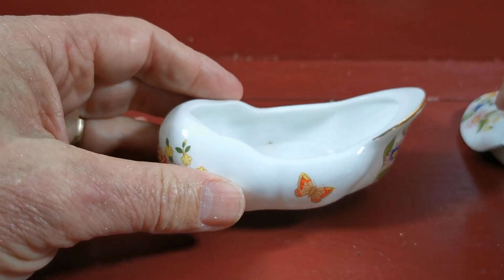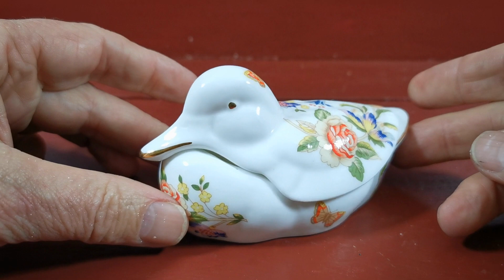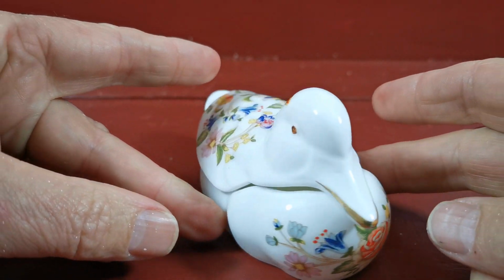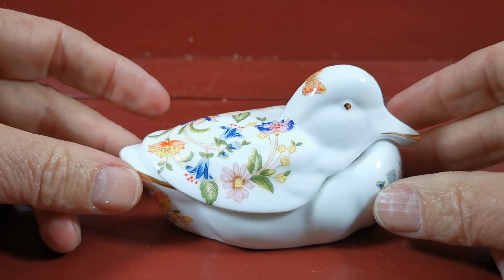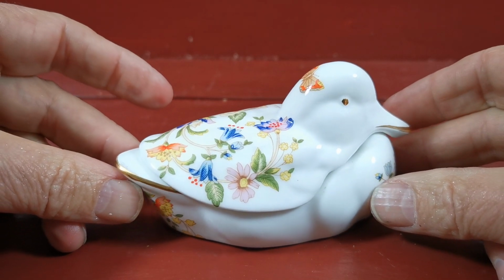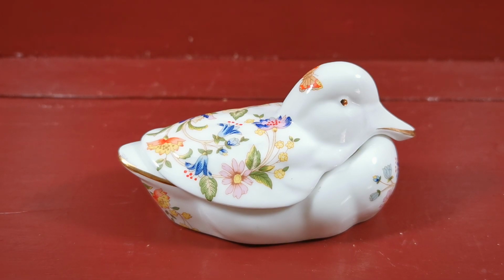These little things were made for gifts really. But it is very sweet, and whether it's still in production or not, I doubt very much. It's probably late 20th century, early 21st this. Nice little bit of collector's novelty wear from Aynsley in bone china in the Cottage Garden design.